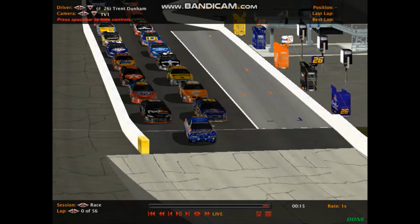Stop number 5 on the Castrol GTX Cup Series brings us to Darlington Raceway, Darlington, South Carolina, for the running of the Dodge Challenger 500. We're set for 56 laps of racing on this 1.366 mile egg-shaped racetrack in the heart of South Carolina.